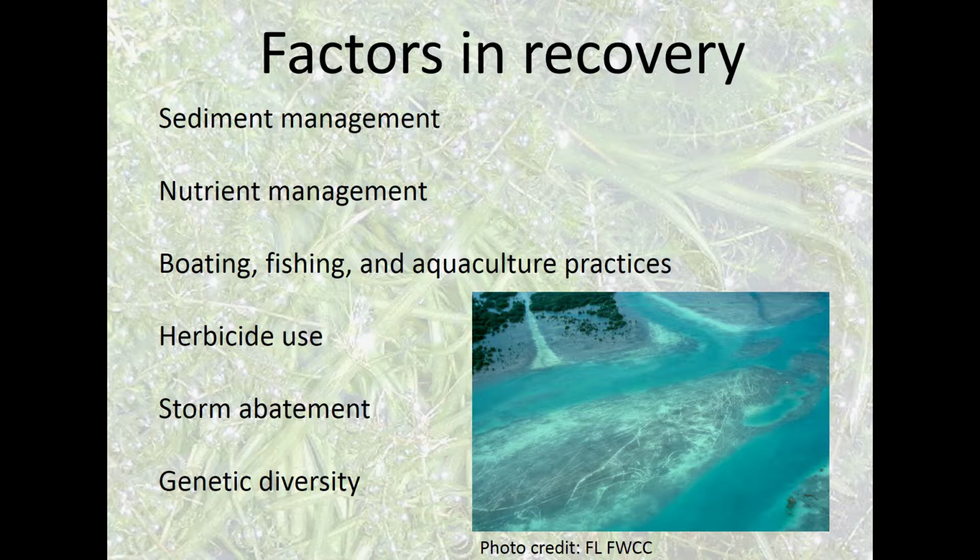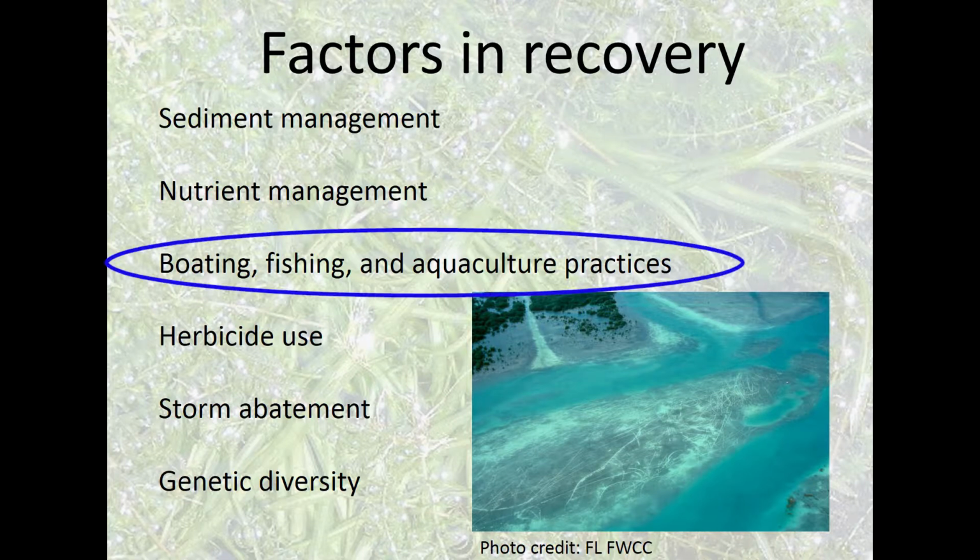So we need to manage sediments and nutrients coming off of land, so living shorelines are really important. Managing our farmland so that there's something growing on this farmland, rather than, you got storms that then wash everything into the streams. I don't think you guys picked up on this. Boating, fishing, and aquaculture practices.